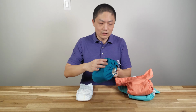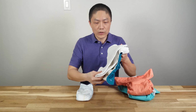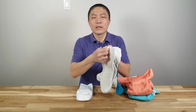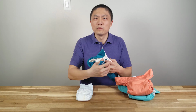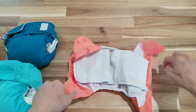And the third kind that I have seen is the hybrid. Now the hybrid one, they still use the inserts, but you can attach the inserts to the diaper. So it kind of has a little bit of the best of both worlds, so to speak, between the regular insert diaper and the all-in-one diaper.